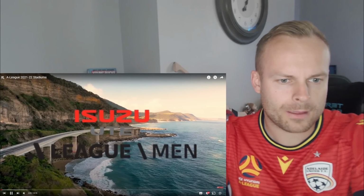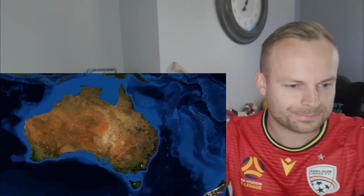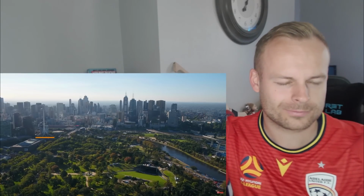With Australia's A-League starting in November, let's check out what their stadiums look like. Let's go. The biggest, richest, most important association football league on the continent. It features an eclectic bunch of stadiums, one of the world's longest road trips, and sunshine, because it's played over the summer.